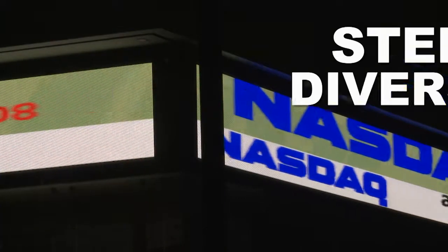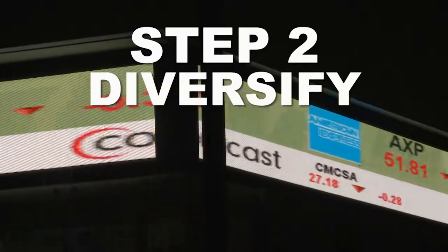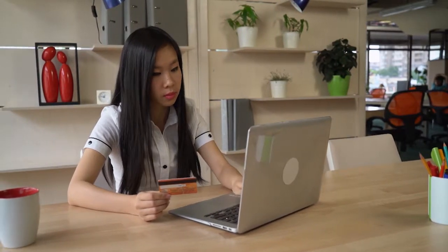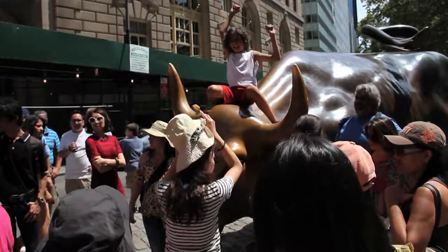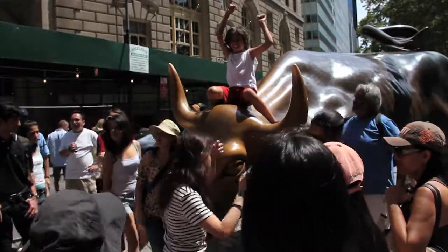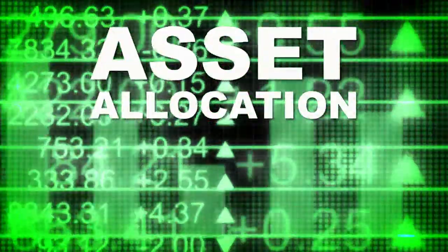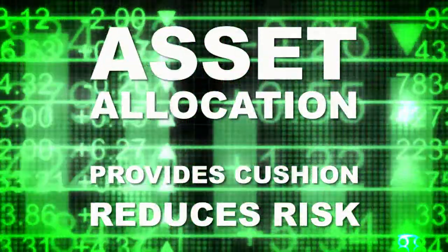The next step in choosing your investments is to diversify. You can manage the trade-off between risk and return by including different types of investments, diversifying in your portfolio. Here's how it works. A mix of different investment types, also known as asset allocation, provides cushion and reduces risk.